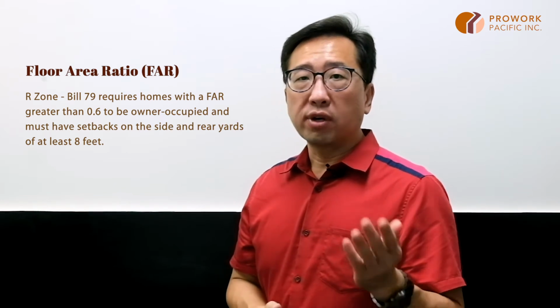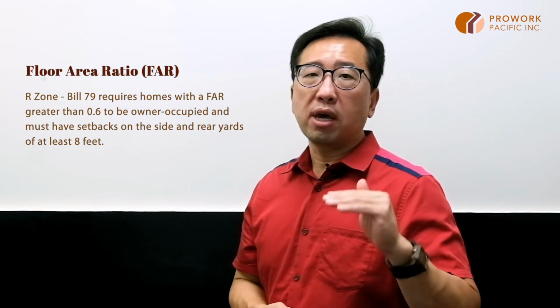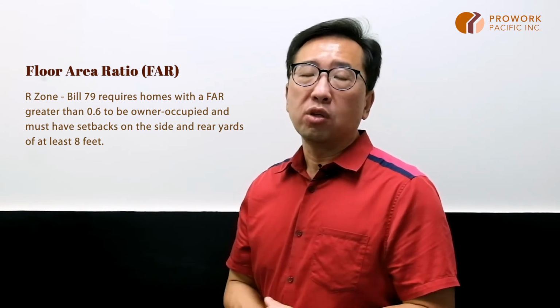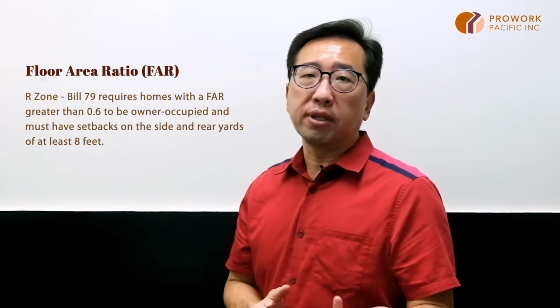Under residential, Bill 79 or Ordinance 19-3, now you can build up to a FAR, floor area ratio, of 0.6 to 0.7. What does it mean? If your land is 5,000 square feet, you can build up to 0.6, meaning 60% of your land. That means 3,000 square feet, or up to 0.7, which is 3,500 square feet.